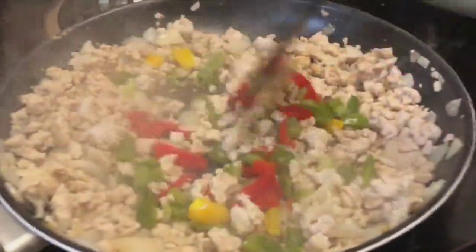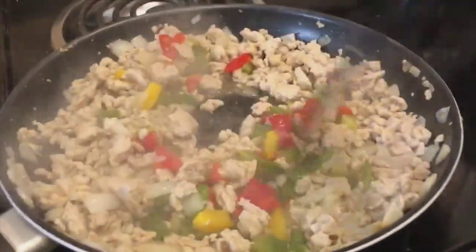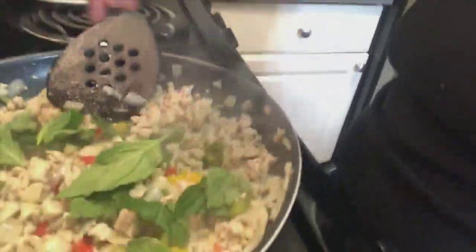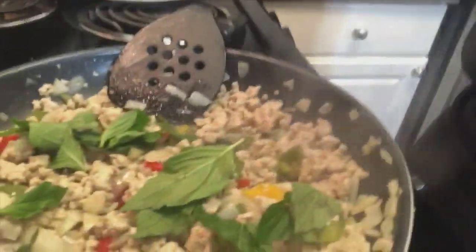And here I'm mixing in the peppers now. And then at the end of the dish, that's when I add the basil, and you want to turn the heat off, and then you put the basil right at the very end.